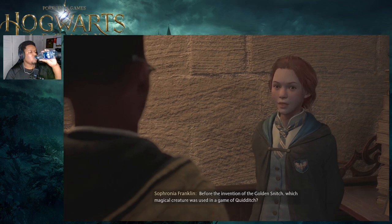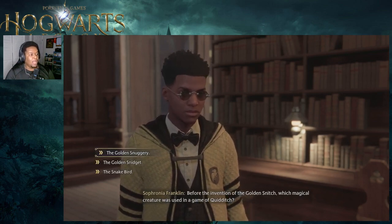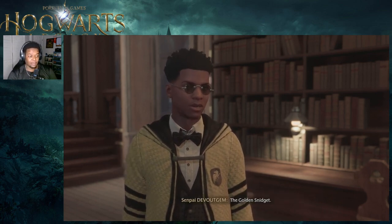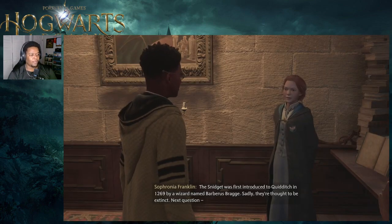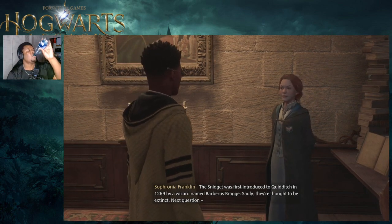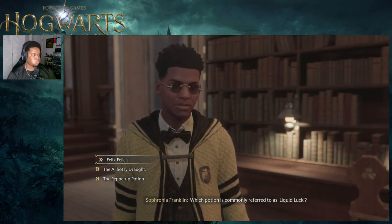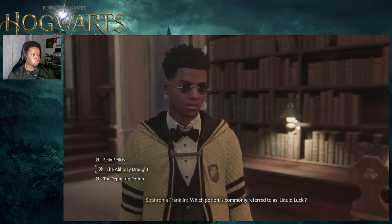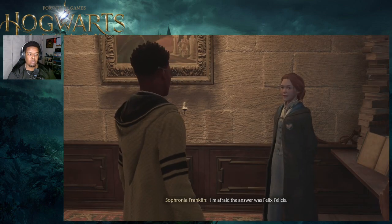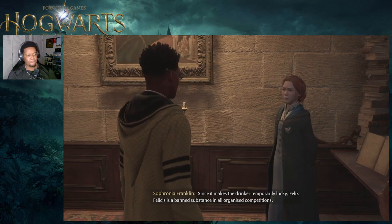Let us begin. Before the invention of the Golden Snitch, which magical creature was used in a game of Quidditch? I don't know. The Golden Snuggery does... The Golden Snidget. Correct! The Snidget was first introduced to Quidditch in 1269 by a wizard named Barbarous Bragg. Sadly, they're thought to be extinct. Next question. Which potion is commonly referred to as liquid luck? The pepper up potion. I'm afraid the answer was Felix Felicis. Since it makes the drinker temporarily lucky, Felix Felicis is a banned substance in all organized competitions.